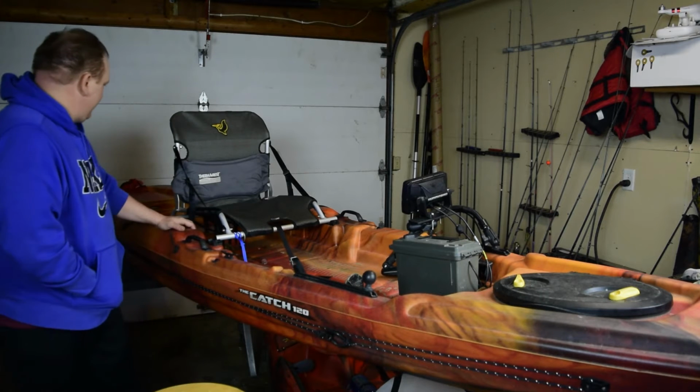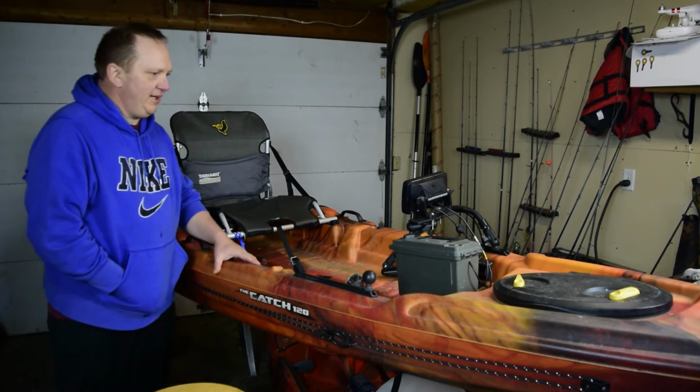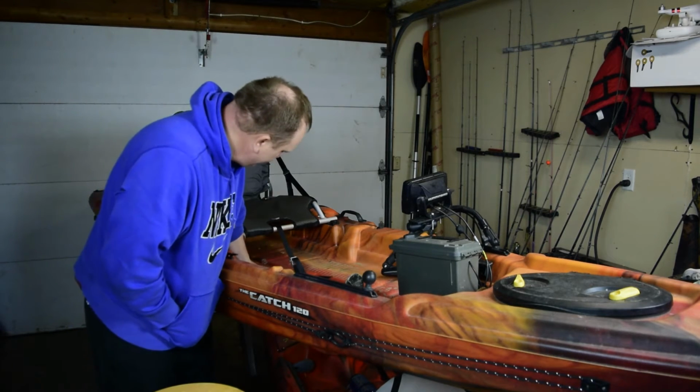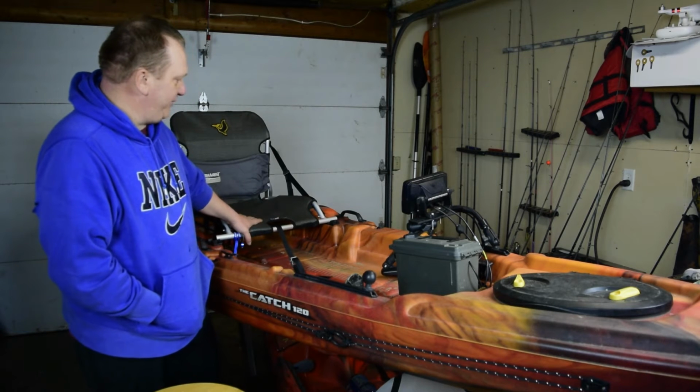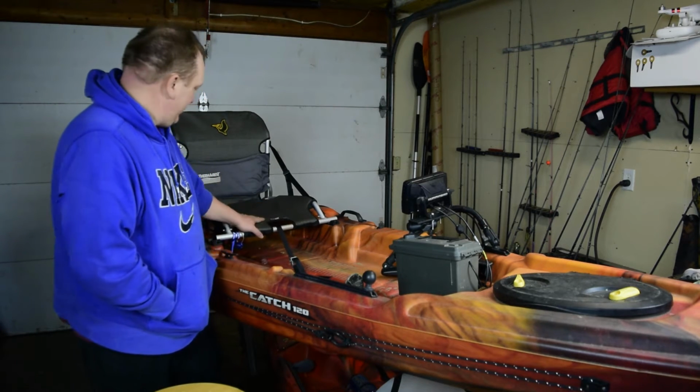And it's got just a ton of storage. It's got the rear hatch or the rear deck area for your tackle boxes and storage. It's got really good under seat storage when you have the seat in the high position. You can fit like 5 or 6 plain old boxes underneath there, which is really nice.